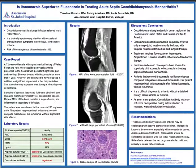Less than 1% of these patients exhibit hematogenous dissemination to the soft tissues, bones, and joint spaces, earning the name desert rheumatism. Treatment is often not necessary, as it's a self-resolving disease in the majority of cases. However, some can experience persistence of symptoms and frequent relapses even after proper treatment. The case that I'll be presenting is an example of the latter.